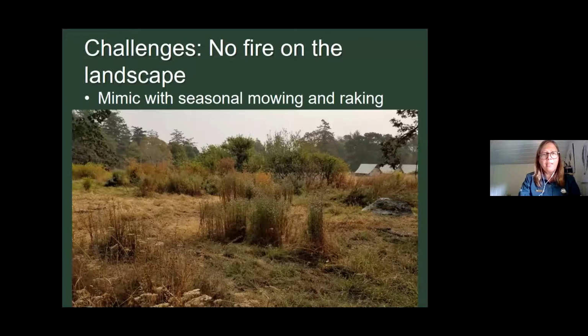Kristen also mentioned maintenance of the meadow. If you just leave a meadow be, it's going to slowly transition to grass, and the thatch will build up, and you won't have that seed to soil contact that you want. So historically, these areas would have been burned seasonally by the Lekwungen and Saanich people. We haven't received permission to burn at this site yet. So we try to mimic burning through doing seasonal mowing and raking of the area.